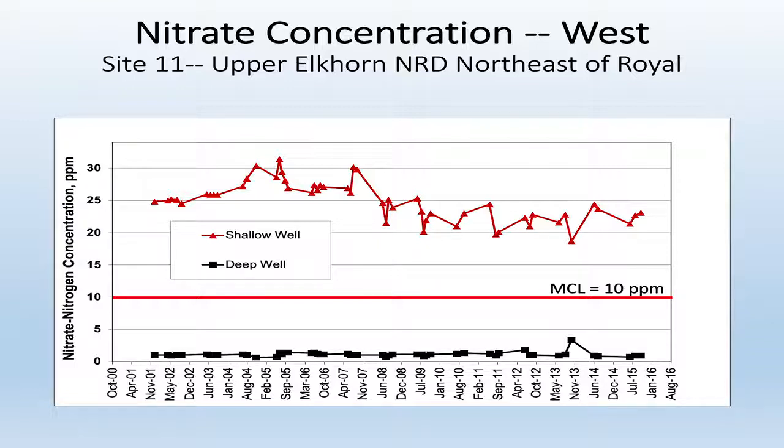Obviously, this is the Ogallala Aquifer, the deep well down below, which is running about 2, which is considered pretty much natural concentrations of groundwater nitrate. The only thing where it looks like we're seeing any type of mixing is maybe in 2013. We're seeing it decrease in the sand and gravel aquifer and increase in the Ogallala. One point in time does not tell the whole story, so we need to get more information on that.